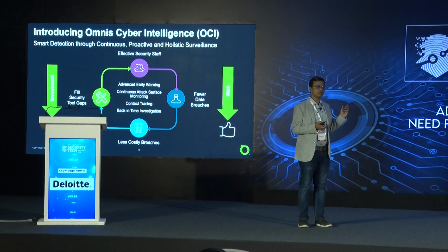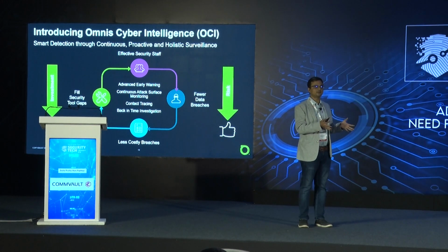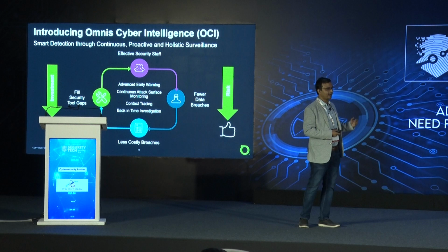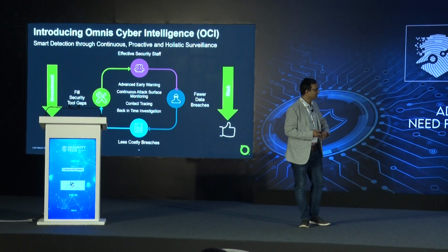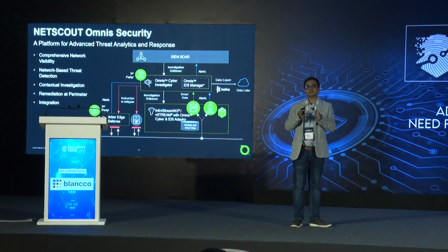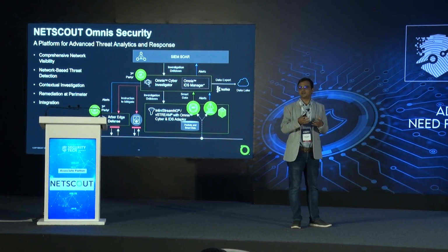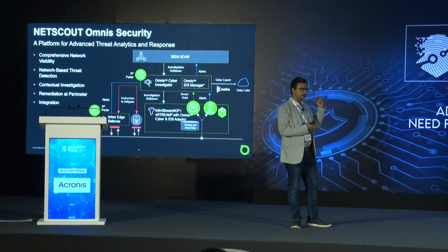How will it help you? If you are using this tool, the total cost of ownership of the tool itself reduces the cost of the overall solution and also reduces the overall risk in that enterprise. So that's the important message that we have. Now, where does this tool sit within an organization, and does it communicate with all the other network components within the organization?